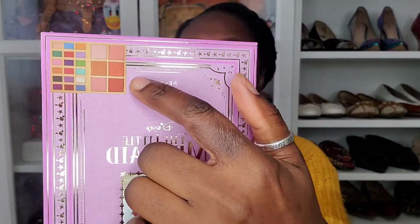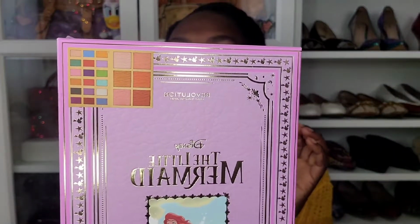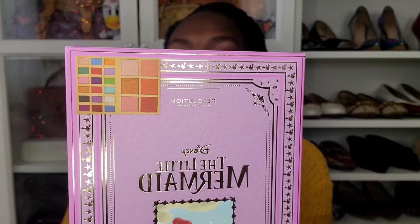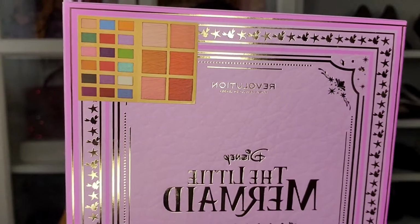So it comes like this. You can see all the colors that come with it. Now, I do love reds, and my colors are red, blue, and greens. So when I saw this, I saw the emerald green and the red and the mustard color and I said, let's go. So I did grab this palette first.